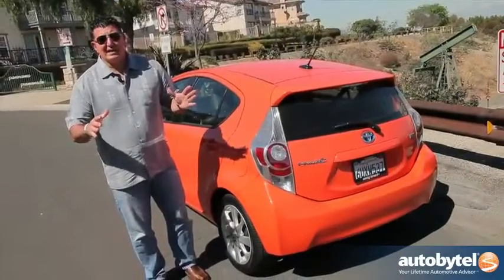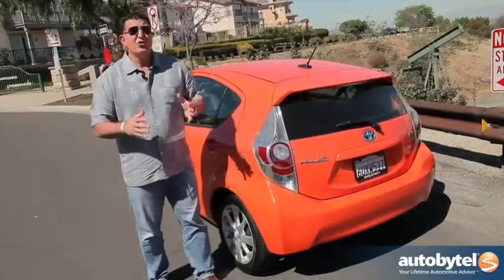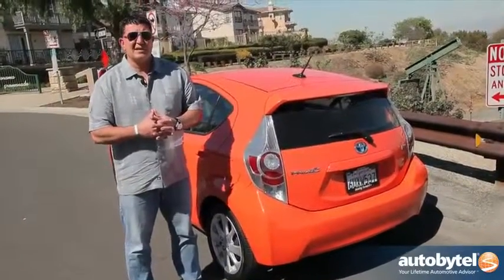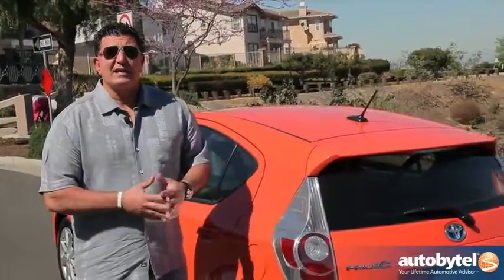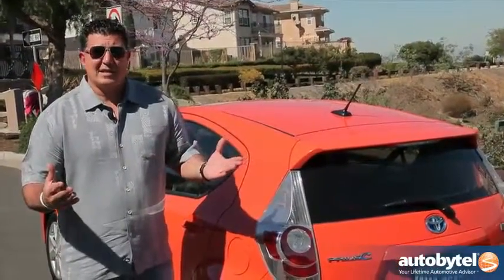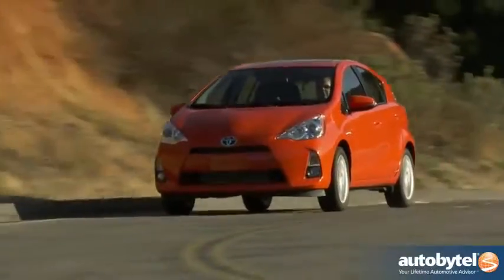The Toyota Prius is one of the most successful vehicles in America. In fact, they sell 230,000 units plus every year. You might wonder, why would they need a Prius C? Well, the answer is because of the Honda Insight. That was a $20,000 hybrid, and Toyota felt that they needed to be in that game.